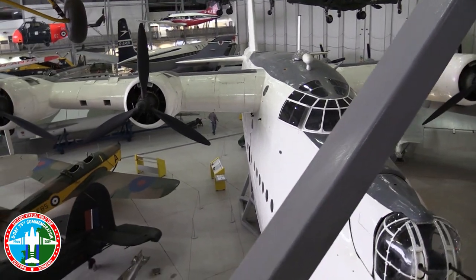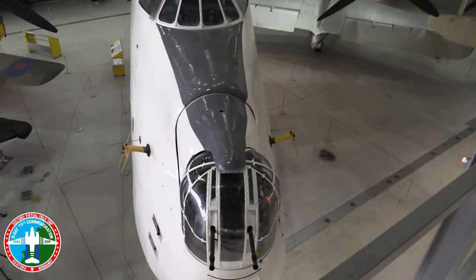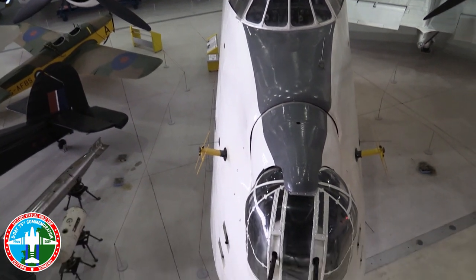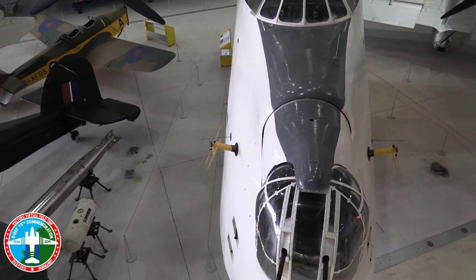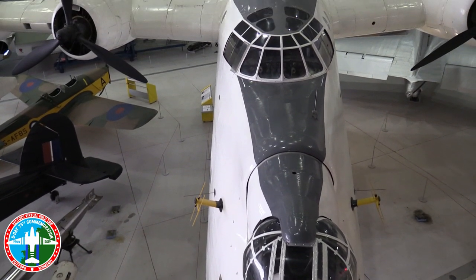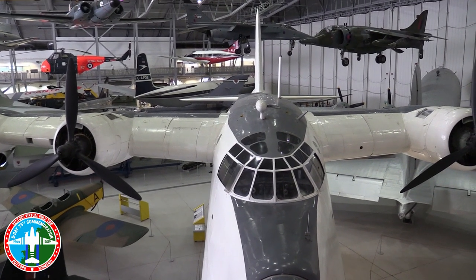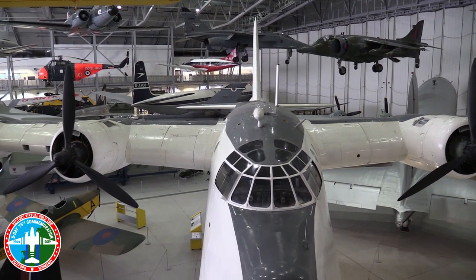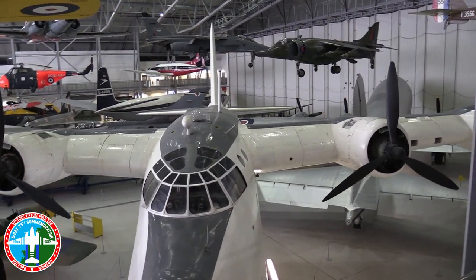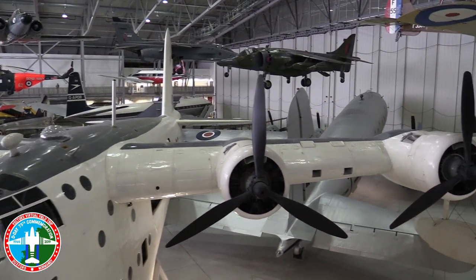Look, and this is the Sunderland flying boat. Wow. An absolutely massive machine. This is like the PBY on steroids. It is. And it's heavily armed, right? Yeah, or at least heavily for it up front. Long range, it does similar work to the PBY. Long range reconnaissance, it could also carry weapons and troops. Look at that bubble on top, like an observation bubble. Yeah, it's a big bird.